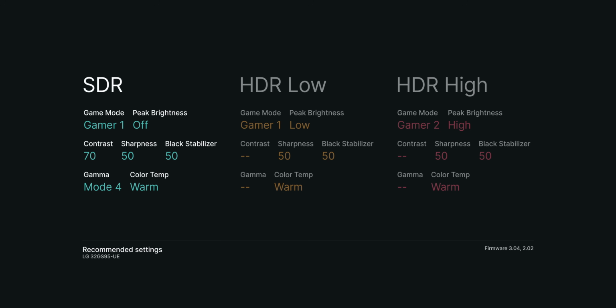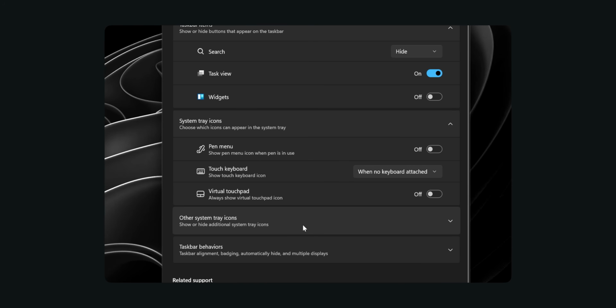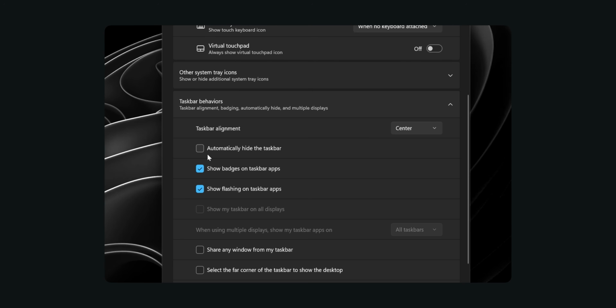For SDR, I use the Gamer 1 preset with most settings on default and peak brightness set to off to preserve color accuracy. In terms of burn-in precautions, I don't do anything out of the ordinary, but I have decided to enable the auto-hide behavior of the Windows taskbar. Additionally, I have an aggressive screensaver that displays a full black image, meaning that the pixels are effectively turned off.